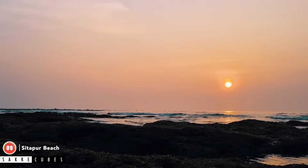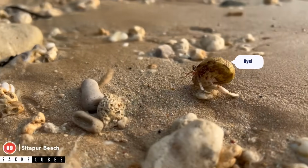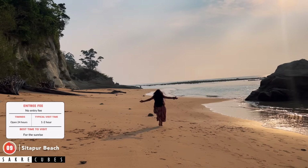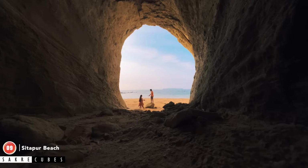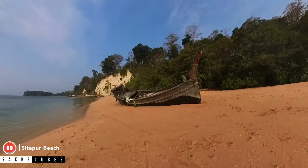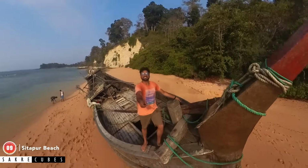Sitapur Beach is famous for its stunning sunrise and pink sand. Most visitors leave after the sunrise, but if you are up for some adventure, just walk half a kilometer along the beach and you will start discovering hidden gems. For example, this cave looks ordinary at first, but if you place your camera inside, it creates this insane framing for photography. A little further, you will also discover a shipwreck that gives Pirates of the Caribbean vibes.